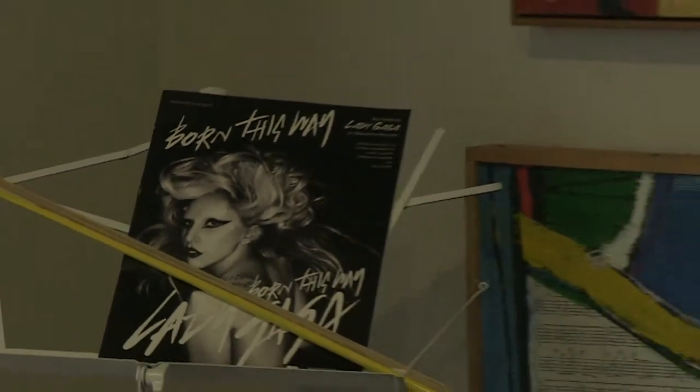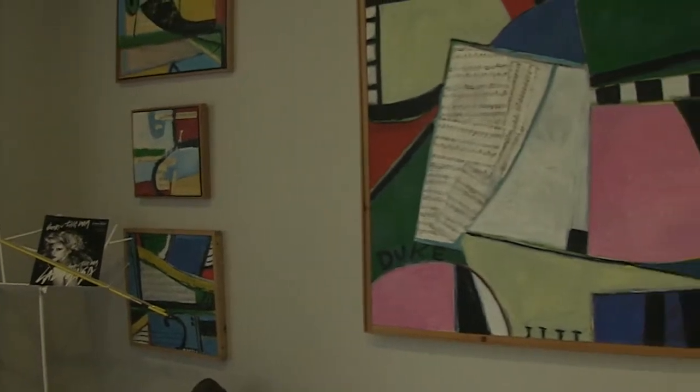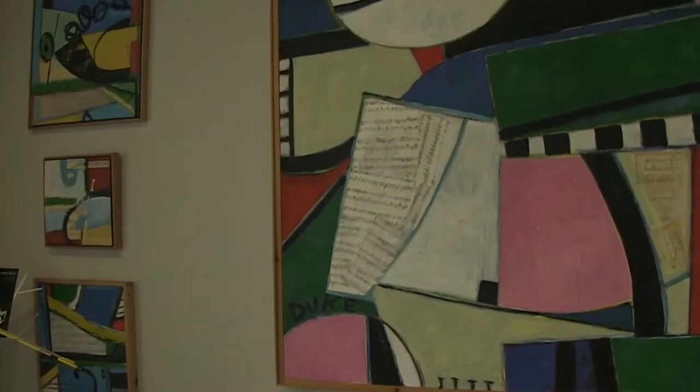We were brought onto this project about 3 weeks prior to the project being completed, and when asked to do this, we were informed that all the items were going to be auctioned off, all the artwork was going to be auctioned off and go to the Born This Way Foundation, the Lady Gaga Born This Way Foundation, that helps to promote tolerance, helps to promote acceptance, helps to relieve bullying in schools.